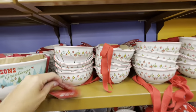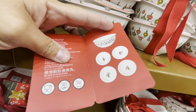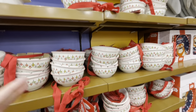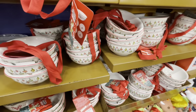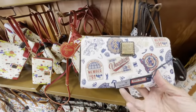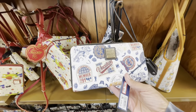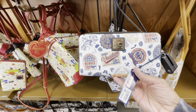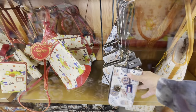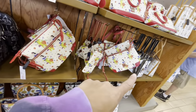Then they have these little bowls right there, set of four. And this one is, they all like came undone with their $19.99. All the ribbons had come undone. We have a new wristlet. This is a DVC wristlet bag. And this one is $99. DVC member. There you go. And most of the Doonies are still the same that have been here for a while, except for that DVC one, which is new.